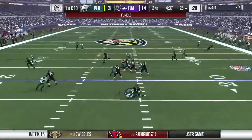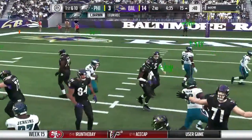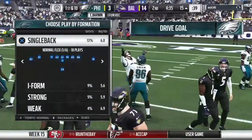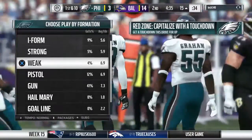First and 10. And now a hit. And Flacco drops the football. It's loose. And they'll have great field position here as the ball will be at the 15-yard line. Philadelphia getting set to take the field.